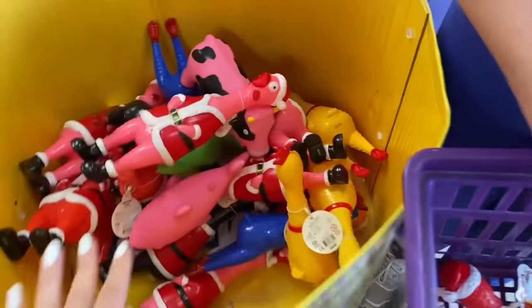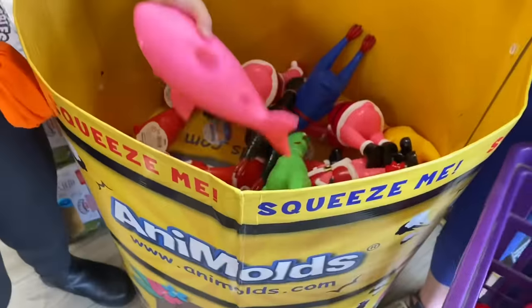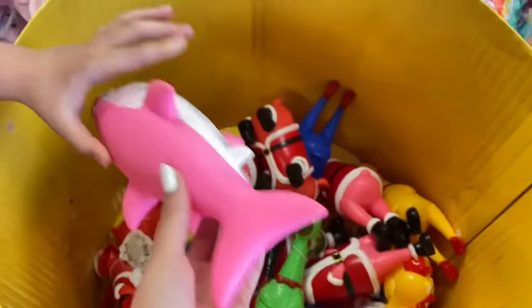And I can also get this pig. The pig, yep. I could get the Santa one. You, Kayla, I think it's a pink one. And there's a cow. There's a strawberry cow. And a shark! Oh my goodness! Thank you for finding that. Yeah, that totally counts. He's a little dirty, but that's okay. We'll get him anyway. He needs some love.